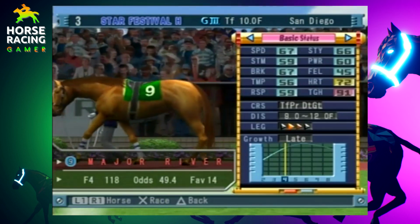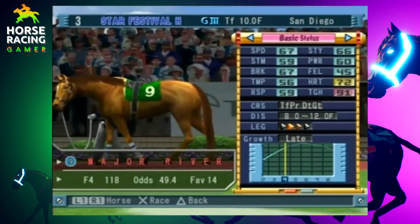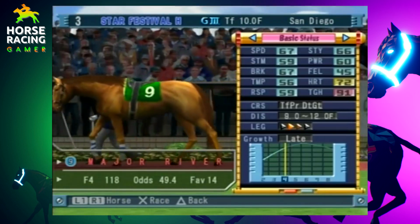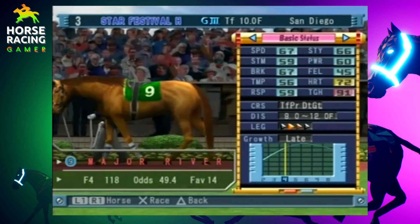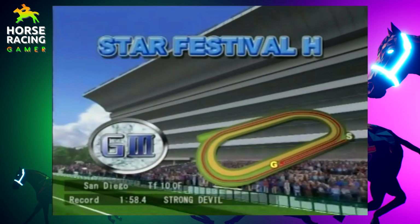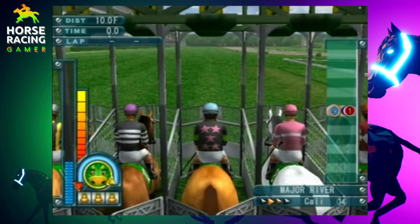Toughness at 91, which is good. Means we can run her a lot. I don't really see any point in doing that because you can still lose horses in this game. I'd rather just run her when I feel like a race is suitable. So, I just need to do as well as I can in this one because we'll hit our goal. So obviously I would try to win the race. That'd be ideal. It's always ideal.